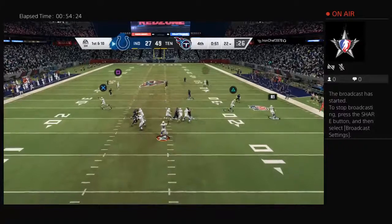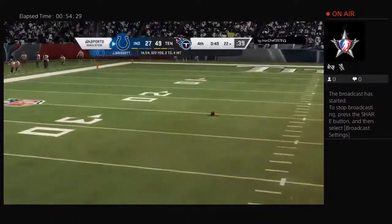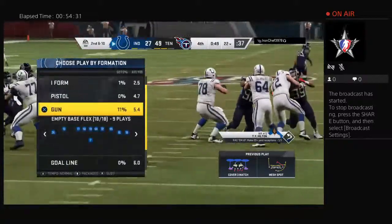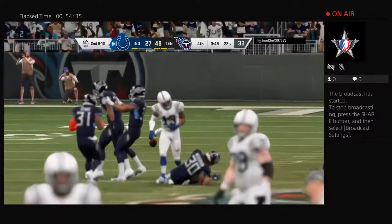First down, Brissett. Now a desperation throw deep downfield. And that is incomplete. Showed off the arm strength there, but to no avail. Second down. Another incomplete pass there.